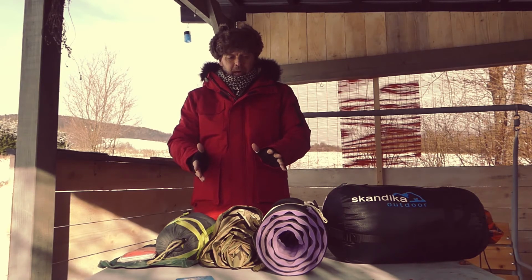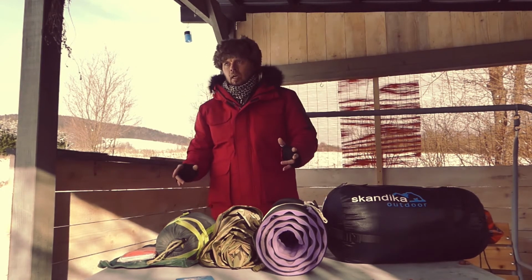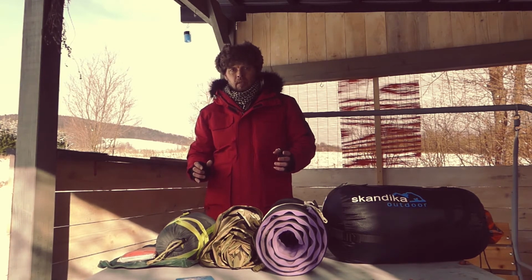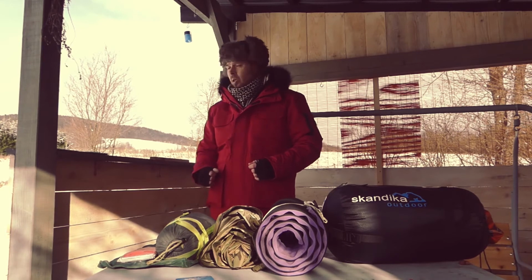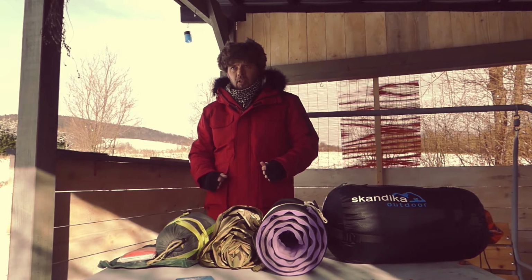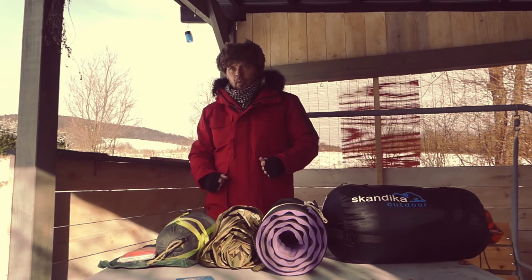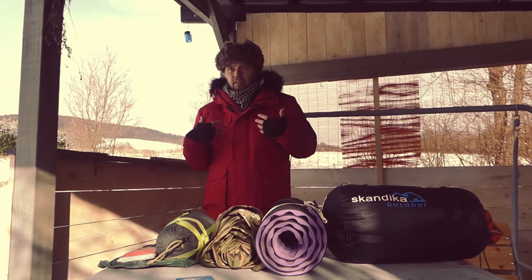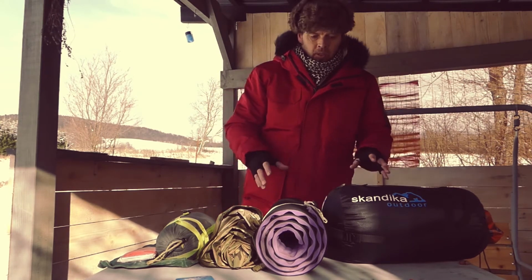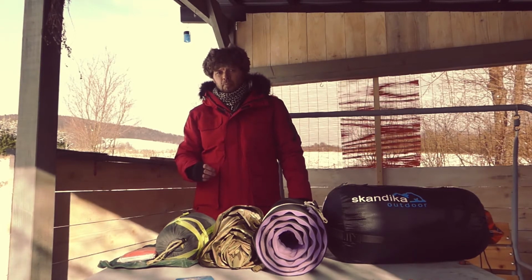One thing to bear in mind, the more waterproof your kit is, the more likely you are to sweat and create condensation, which in extreme cold situations has an adverse effect because the condensation will then freeze. You will get wet from basically your own sweat and you will freeze. So you never want to be 100% waterproof. It has to be breathable.